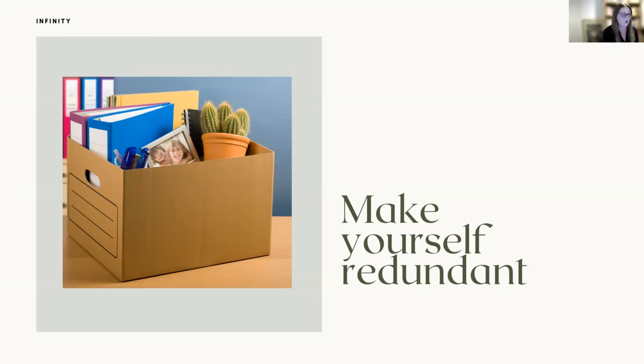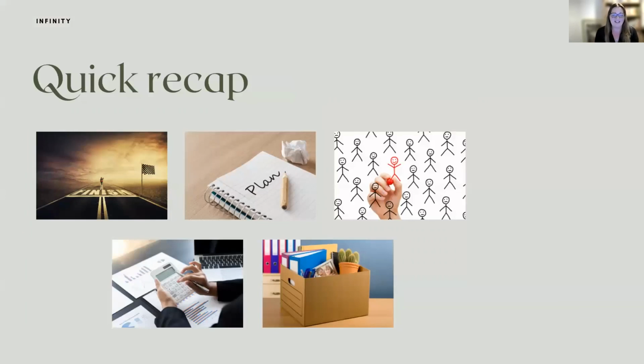So I'll just give you a quick reminder. These areas we talked about are: start with the end in mind. So know your exit, look at that first, and then create yourself a business plan. As I said, it doesn't have to be perfect or in legal language or anything like that. Just start writing things down and get it documented. Get specific so you can really know who your target market, target audience are. Spend the time and effort in understanding the numbers of your business. And as part of a bigger picture, you need to start making yourself redundant.